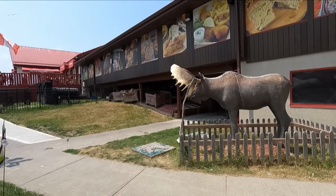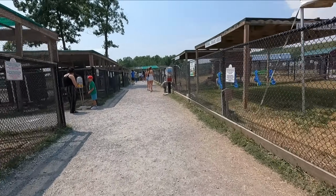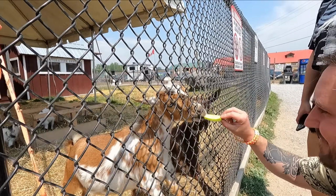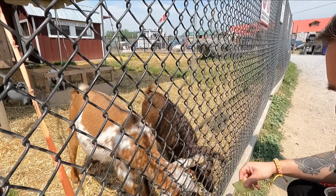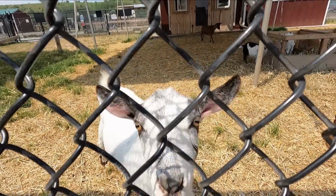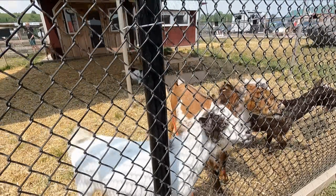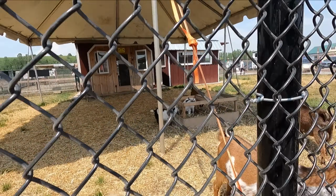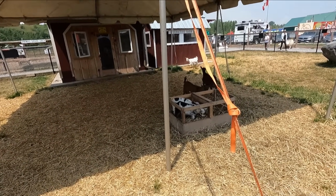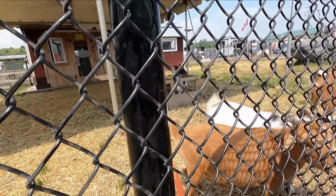Here we got the big Canadian moose. What up, moose? The whole petting zoo in here. We got goats. What's up, goat? He's gonna give the goats some food. Hello. Hey, buddy. Gonna film you. Oh, you got a carrot there. I only have a camera. We got lots of goats. Oh wow, look at those baby goats. They're tiny. It's just little itty bitty baby goats. Yeah, the kids. Oh my god, I've never seen such tiny baby goats before.